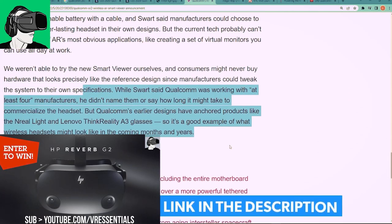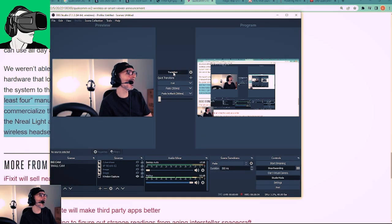And I think basically there isn't really much to say in terms of the rest of the article here. So guys, there you have it. Qualcomm have released news about the world's first wireless mixed reality AR glasses, not augmented reality glasses only. There's a huge, huge difference there.